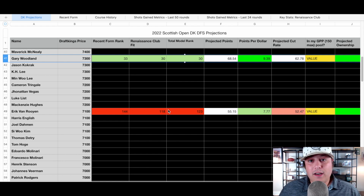Now for Terrell Hatton, obviously, he's a little bit more consistent on the greens. It's all about whether he brings the irons to the table. But if either of these players is able to accomplish that feat, watch out, because they could be due to go out there and break the slate. So I'll be playing significant ownership of both of these players.